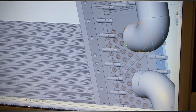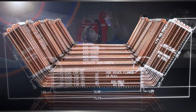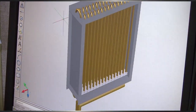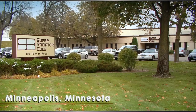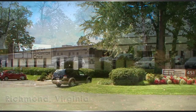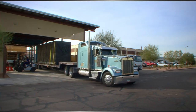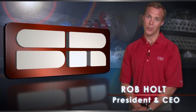We custom design and manufacture coils specifically for your application, or modify one of our standard designs that will do a super job for your particular situation. And our locations in Phoenix, Arizona, Minneapolis, Minnesota, and Richmond, Virginia offer just-in-time delivery anywhere in North America. Now, here's an even closer look at Super Radiator Coils.